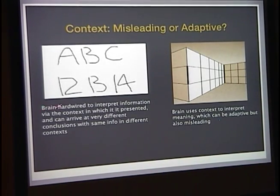Well, the brain is hardwired to interpret information via the context in which it is presented. And so here we have the letter B, surrounded by letters that we can interpret, versus the same shape now understood to be the number 13. We can arrive at very different conclusions depending upon the context in which information is presented to us. And the brain uses context to interpret meaning, which can be adaptive and also misleading.